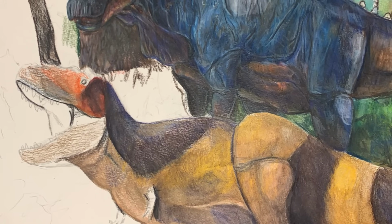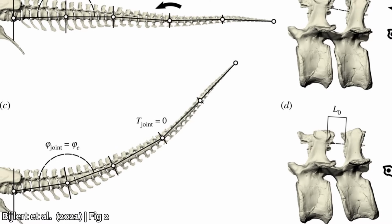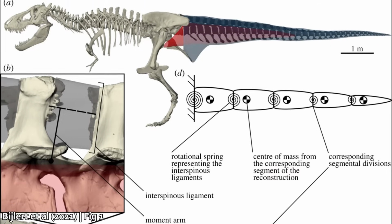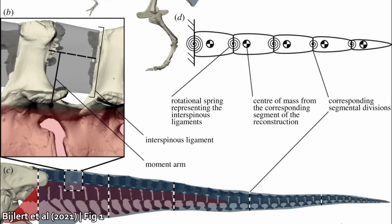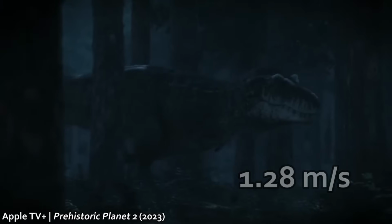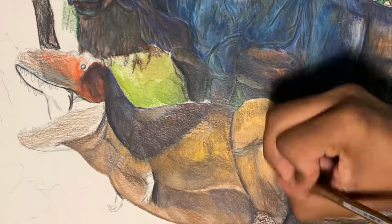A 2021 study by Bigler et al. found the preferred walking gait of a T-Rex using biomechanical models that estimated tail frequency, simulations involving ligament and muscle attachment sites surrounding the tail, and just a whole bunch of physics that I'm not going to pretend to understand, to predict how a Rex would walk comfortably. The result was slower than a person's average walk at around 1.28 meters per second. This, of course, while slow, was an energy-efficient means of locomotion and isn't a top speed by any means.